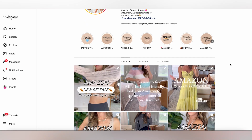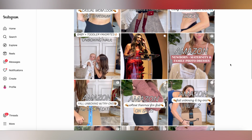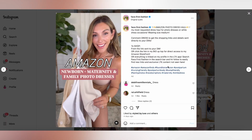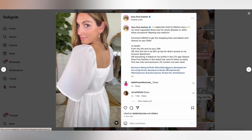And I love doing this for clothing dupes. I love following Face First Fashion on Instagram because she finds all of these really nice clothing brands that you think are brand names on Amazon and Target, but they're not. And she gets them at a discount while still looking really fashionable and expensive or luxe. So definitely check that out.